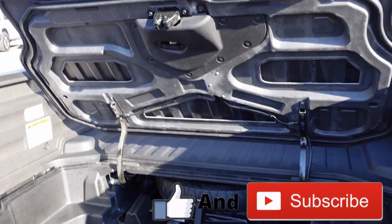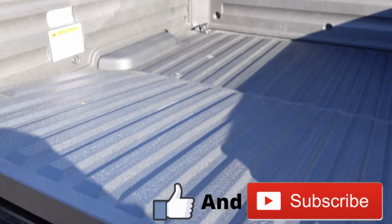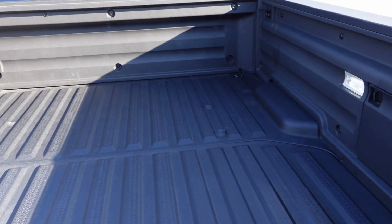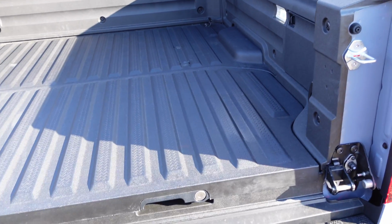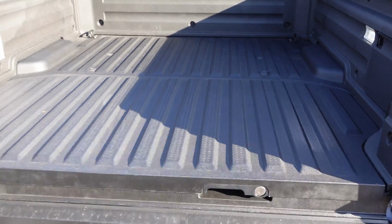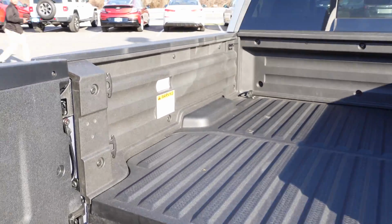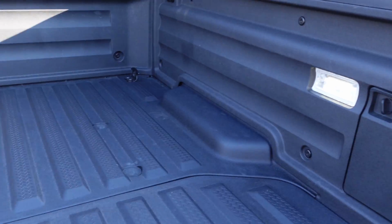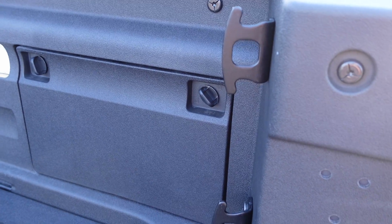So let's shut this back up. Shut that back there, and you can see every Ridgeline has a bed liner. It's not metal like a lot of manufacturers give you standard. This has the bed liner there, so you can put some stuff back here and it's going to be protected. It's not going to scratch up the paint or anything like that. You also have cargo bed lights right here, right there, and right on this side, and you also have some tie downs on both sides of the vehicle here.